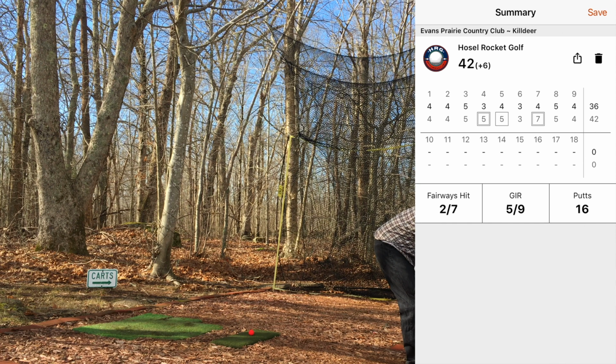That's kind of what hurt the scorecard, but 2 out of 7 fairways hit, again, kind of in line with what I was expecting, with swinging a little bit harder off the tee. 5 out of 9 greens in regulation, will take that, and then 16 putts, not too bad. 2 shy of 2 putts a hole, so it is what it is.